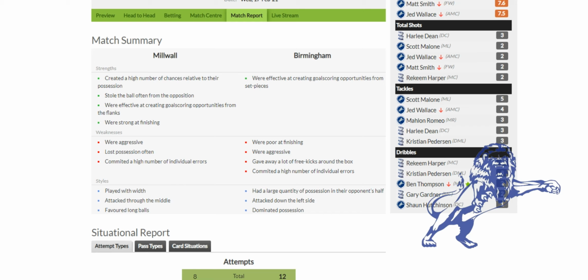Especially Reading, it didn't do them much good. But they see a potential weakness there that they can exploit.